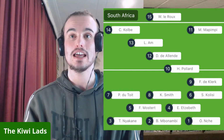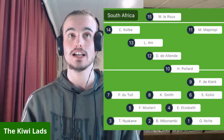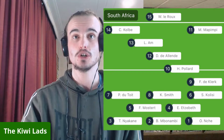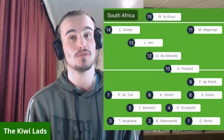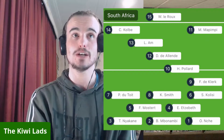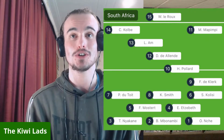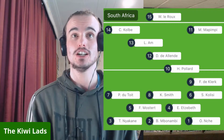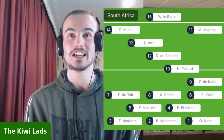And Siya Kolisi there at the number 6 jersey, back from having COVID. Also Steph, extremely talented player, good with the rush defense as well, which could be a key for them in this match. And then Kwagga Smith is going to be starting at 8. Faf de Klerk at 9. He got a yellow card in the last match. We'll have to be a little bit careful in this one, but his kicking game is just world class. Handre Pollard back for his 50th match for the South Africa side here. And it's going to be exciting to see what he can do, that is for sure.